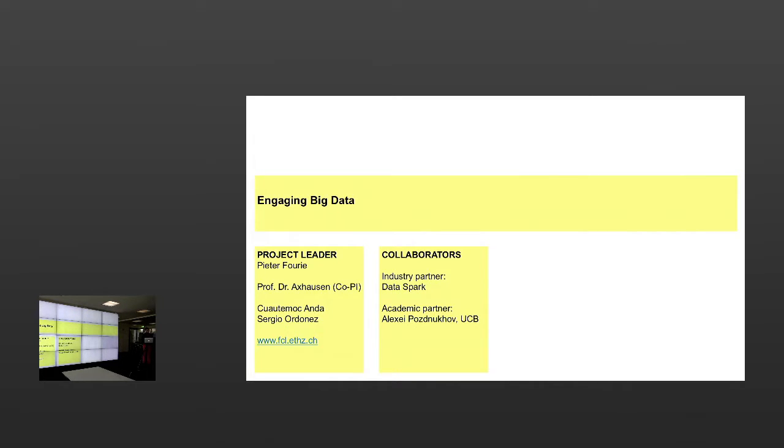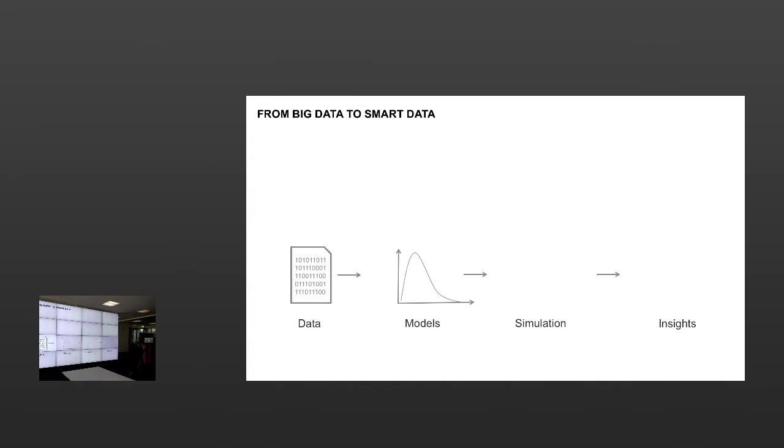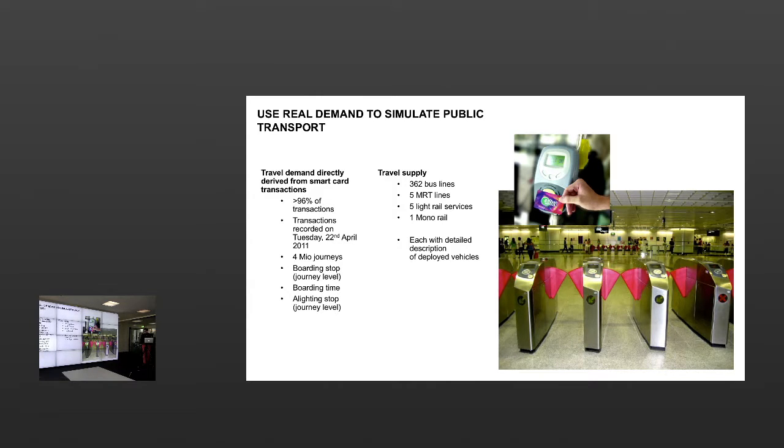And we argue you need to combine big data with simulation to really go from smart data to big data. Now in Singapore, as I said, we have those smart cards. It's about 96% of all the transactions. Now what you see is all based on one day.